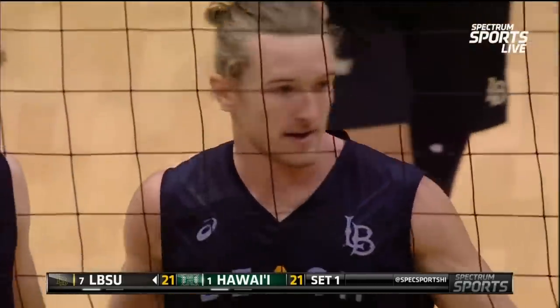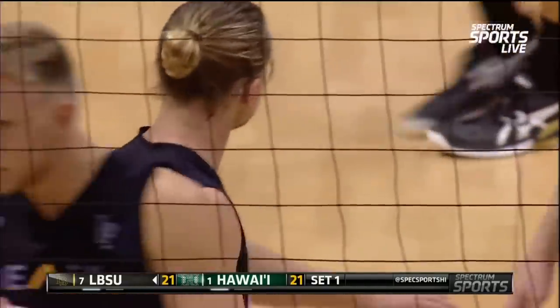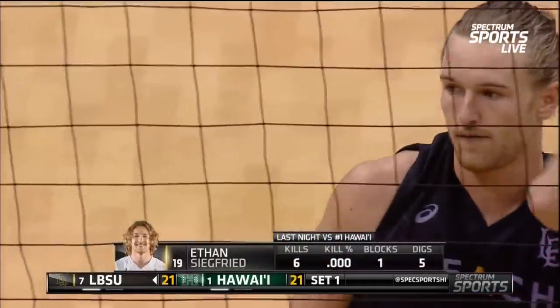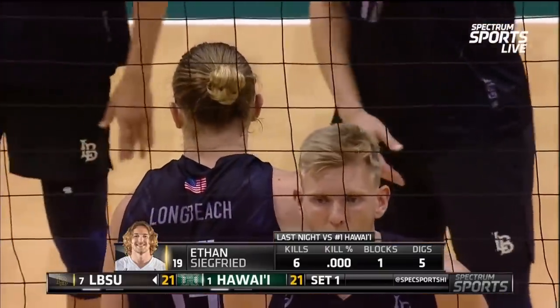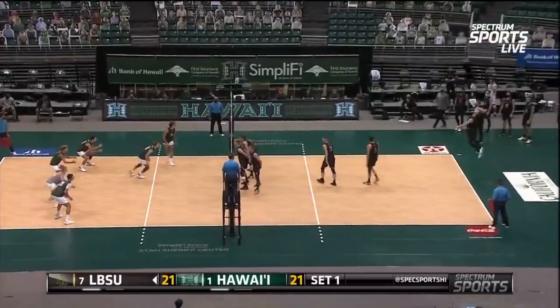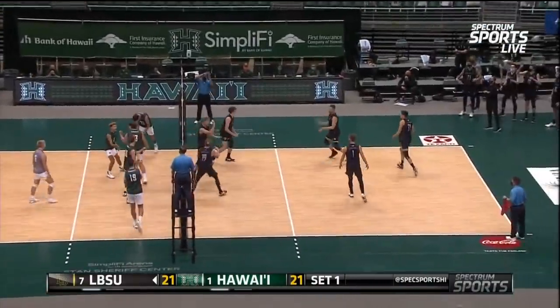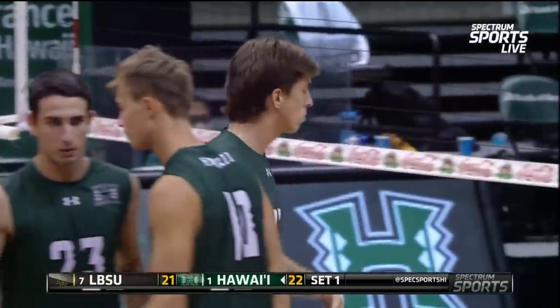Good start for Siegfried. He is batting 1,000, 6 kills on 6 swings. The former Buff and Blue shown up. And last night it was 6 kills and 6 errors at 0. So basically he's taken this opportunity and really turned it into a good opportunity. He did lead the team last year, 2020, in kills. And he has played well against Hawai'i traditionally, as Rosenfeld's able to get a piece of that block. And so a point for Hawai'i.